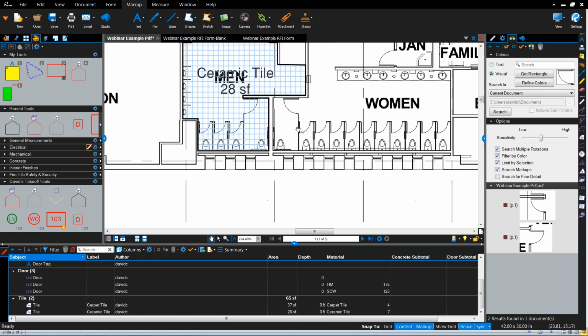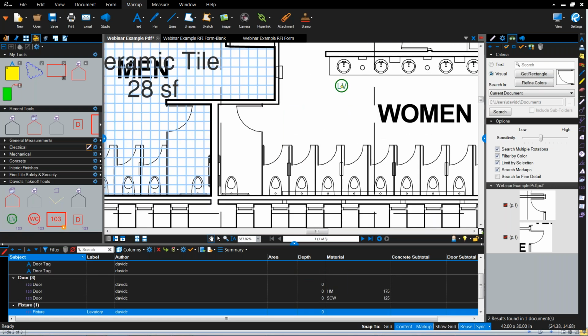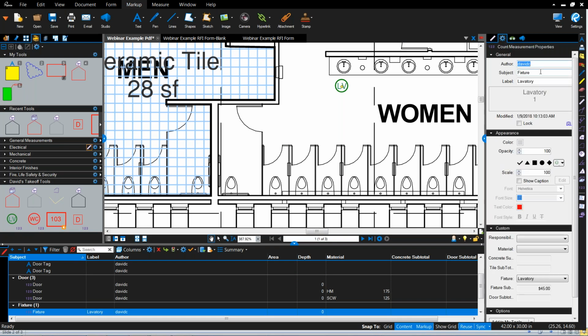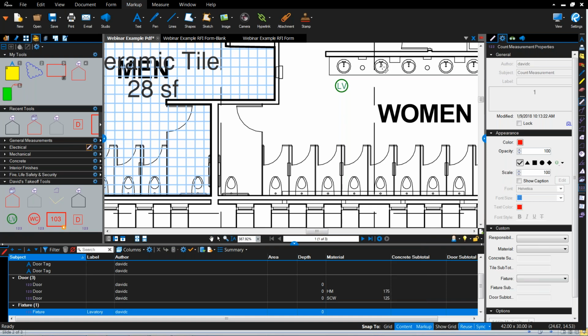Just like here, I've created a custom count tool for my labs. Pull this down here. Now, I've already put my subject as the fixture just so I can sort through it down here in the markup list, and I put the label as lab. So I can go ahead and start manually counting these.